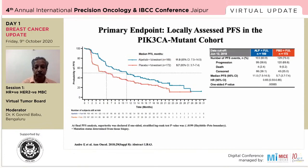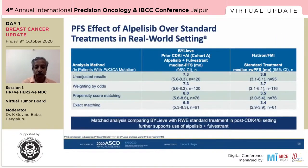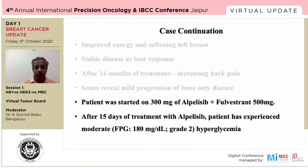And this is the PFS, which was the primary endpoint. And the BYLieve study again showed similar efficacy, and this was the real world setting. So our patient was started on alpelisib plus fulvestrant, and she continues to be on that. And of course, she developed hyperglycemia, but I think today we'll not discuss that because Dr. Nitesh discussed these side effects in great detail.